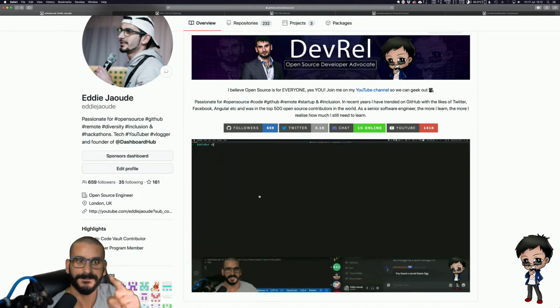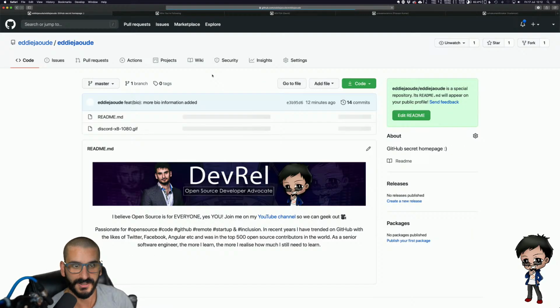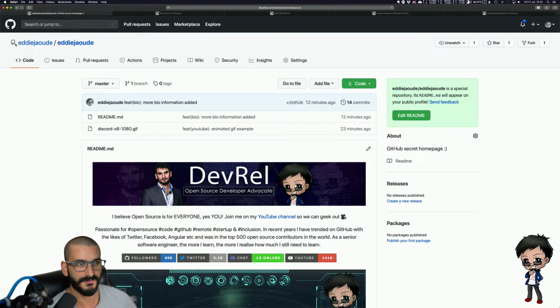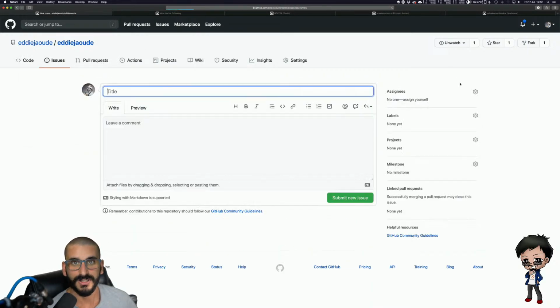I like that. So I want to raise an issue so I don't forget. So if I go to my repository that allows you to customize the repo, Eddie Jowd, I want to raise an issue. Does anyone else want to raise this issue for me, actually? I can tell you what you're going to write in it, and you'll get the green box for today.